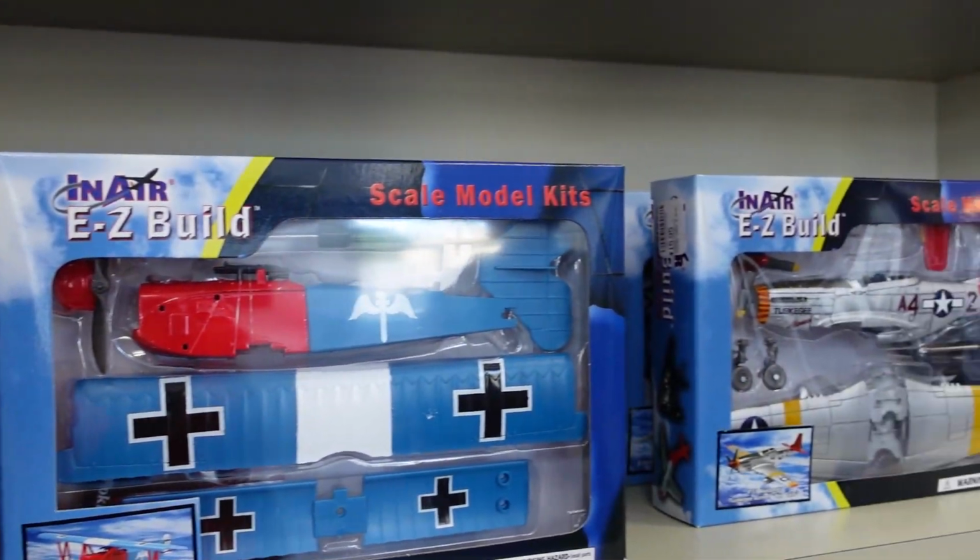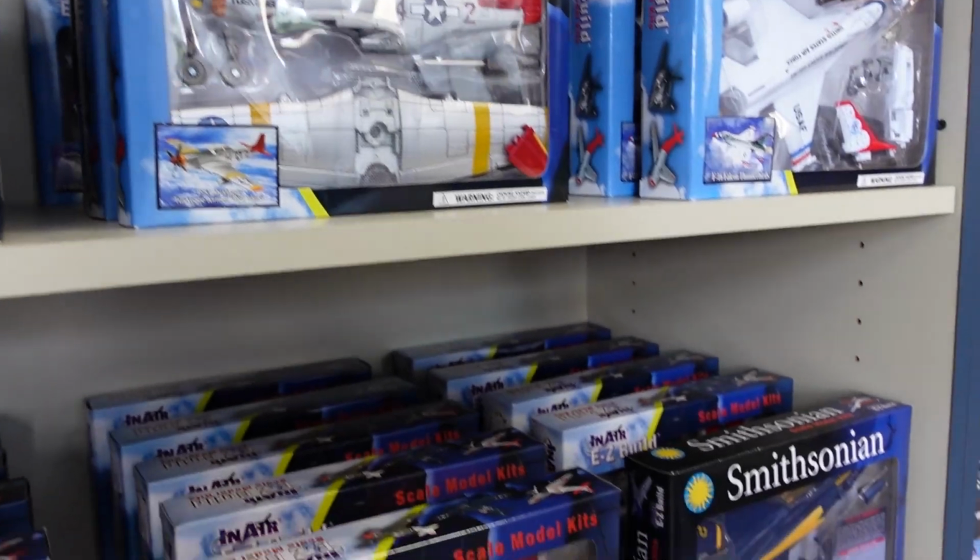Love all these little models and stuff. I can remember as a kid having airplane models.